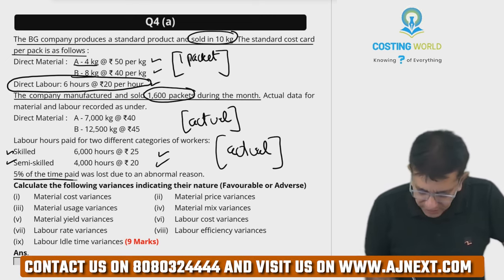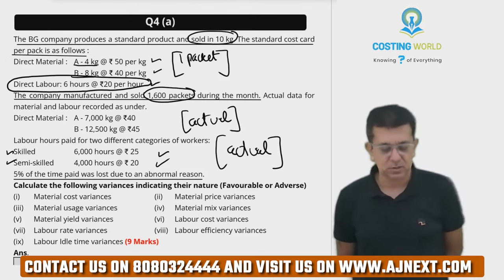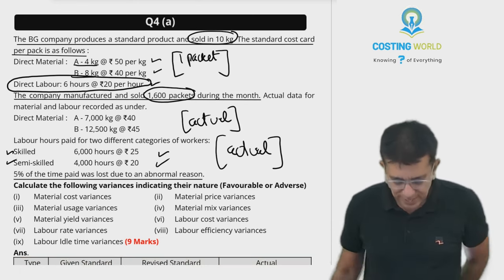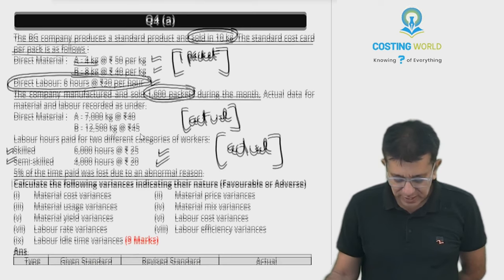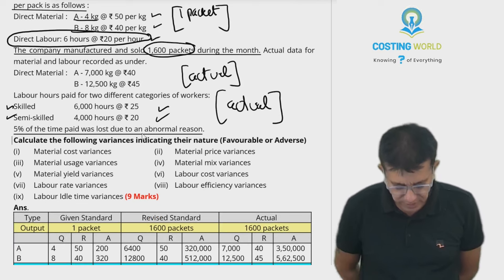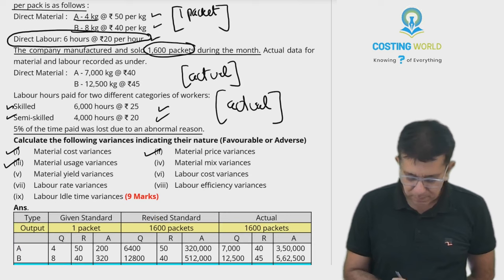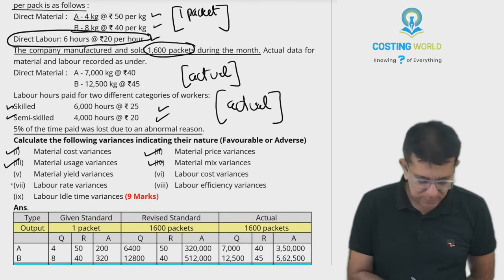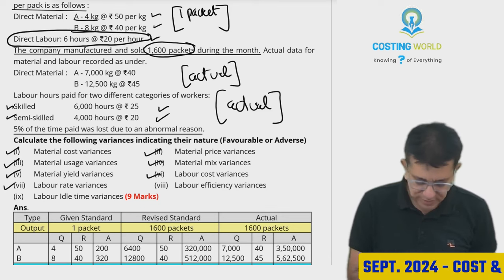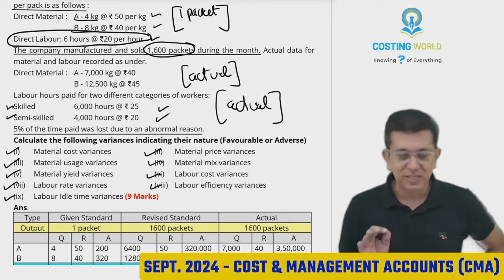Further, 5% of the time paid was lost due to an abnormal reason. Calculate the following variances indicating their nature. First, material cost variance, material price variance, material usage, material mix, material yield. These are the 5 variances of material. For labor, labor cost variance, labor rate variance, labor idle time variance and labor efficiency variance.